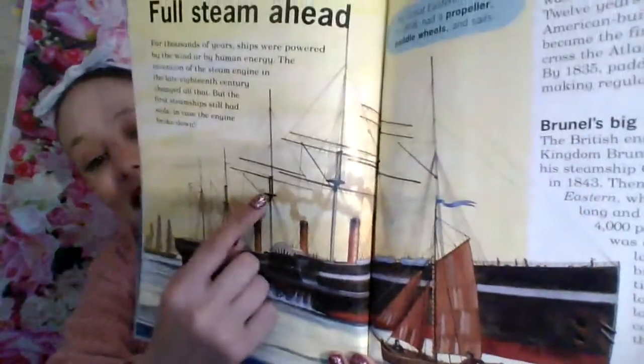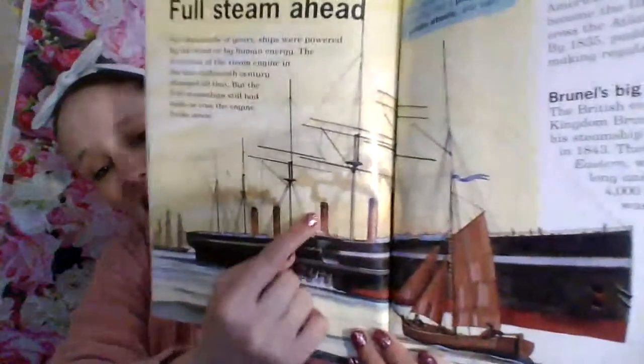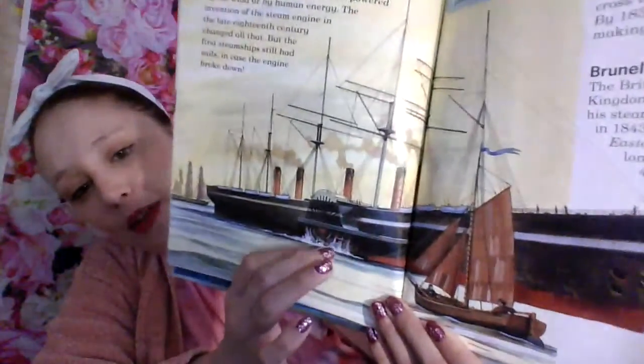Full steam ahead. For thousands of years, ships were powered by the wind or by human energy, or rowing. The invention of the steam engine in the late 18th century changed all that. But the first steamships still had sails in case the engine broke down. The Great Eastern, launched in 1858, had a propeller, paddle wheels, and sails. Ooh, look at that big puppy. Now it's running by steam, and they still had sails just in case they couldn't go by steam. See, this one still has a sailboat, but look at how much bigger they are.